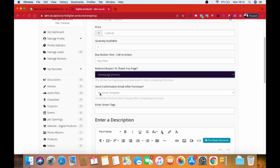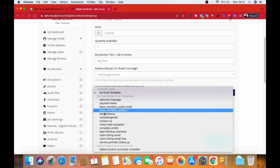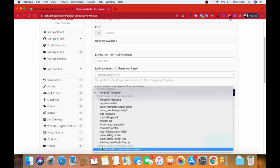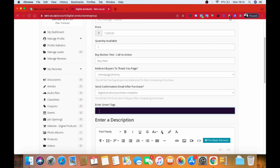The next important thing is to select the right confirmation email that you're going to be using, and it's this one here, which you're going to find under default digital downloads email. This is going to be like a thank you email that is generic for all products, because some service providers might be selling ebooks, some might be selling online courses, some might be selling marketing sales.